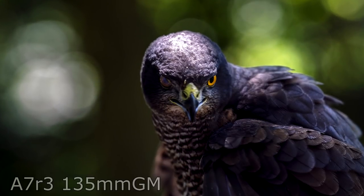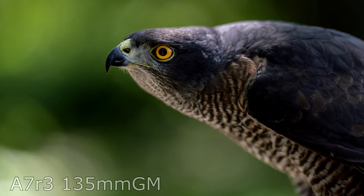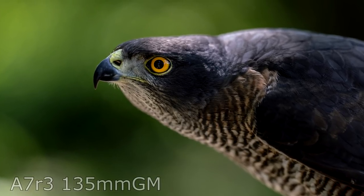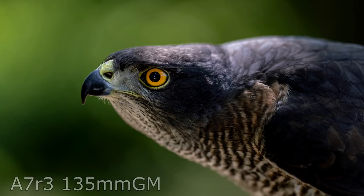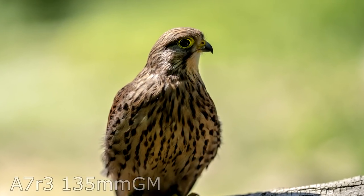Just when you can get as close as you can, and they're not that bothered by you, it's so lovely to be able to actually appreciate how stunning these animals are. And we had a brilliant day, and a real pleasure to actually do some photos for Molly and the team.